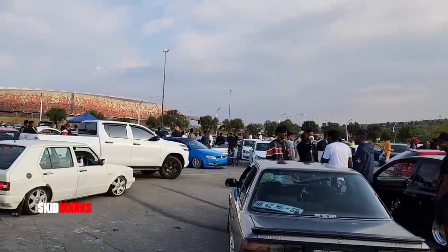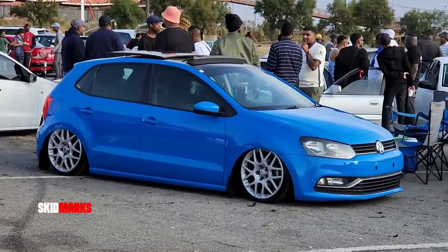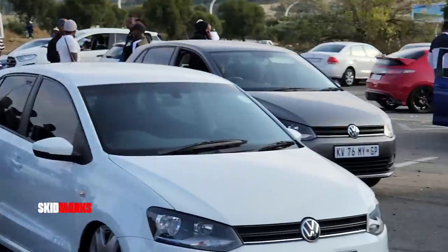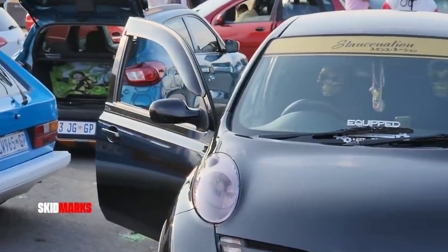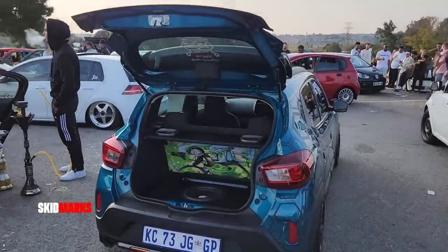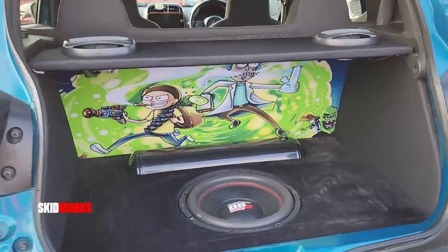That Polo is also lovely, guys. Check it out, also on air. Standard wheels there, but looking lovely, and so is the white one next to it. There's a big, huge turnout today. What do you guys think about this thing here? That guy's revving everything. So what do you guys think here? How's the setup looking in the boot here, guys? We got Rick and Morty there.